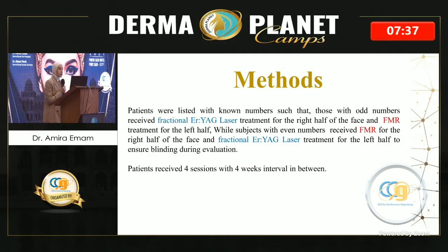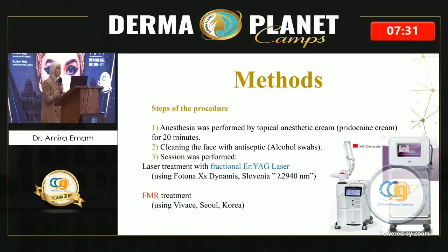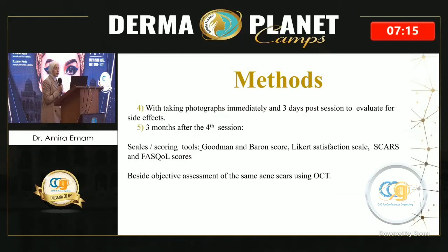Our patients received 4 sessions on a monthly basis. We randomized the patients to receive fractional erbium YAG on one side of the face and fractional microneedling radiofrequency on the other side. We used the Fotona erbium YAG laser and the Vivace microneedling radiofrequency device. We documented the photos at baseline, before the session, immediately after the session, 3 days post-session to assess side effects, and 3 months after the last session, besides OCT assessment at baseline and 3 months after the last session.